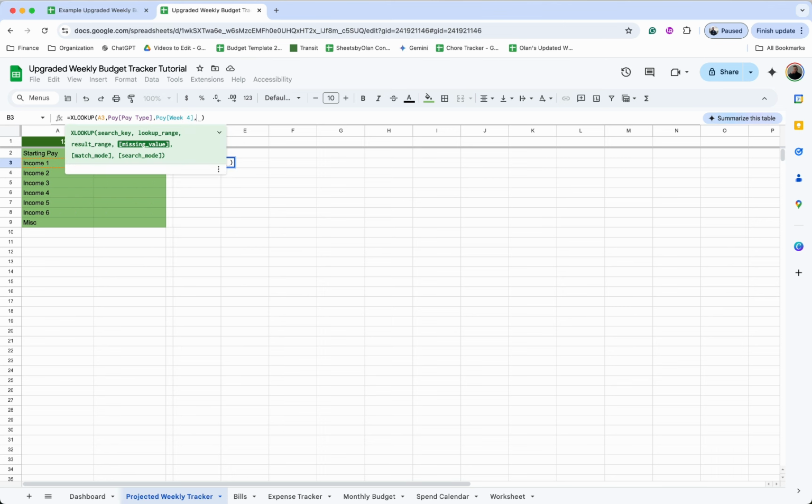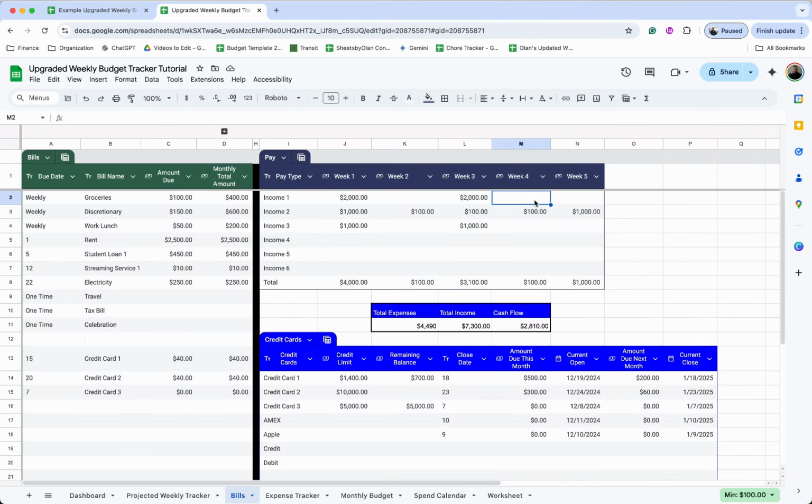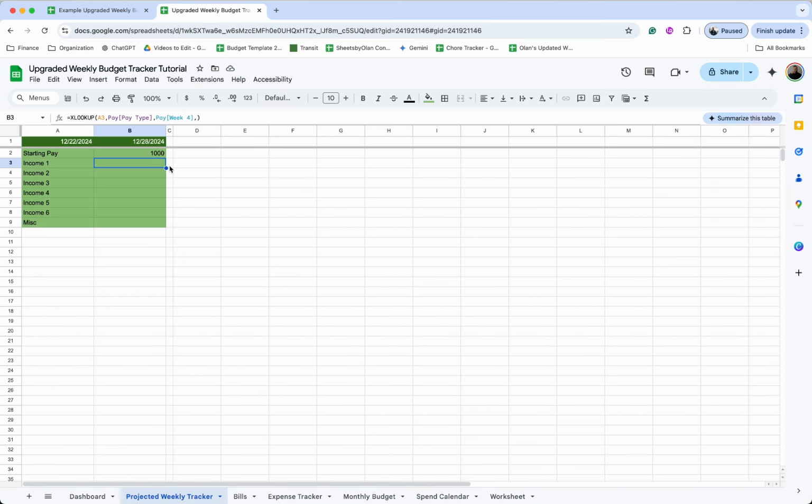That way it's blank if it's missing. So you can see right here we have a blank, and that's because if I go to my bills tab on week 4, there is nothing listed for income 1, so everything's working properly. Now I can drag this formula down through the rest of the income streams, and it will populate anything that is actually there. So everything's good to go there. I'm going to go ahead and format all of this as numbers. And cool. All right, now this is our income section.